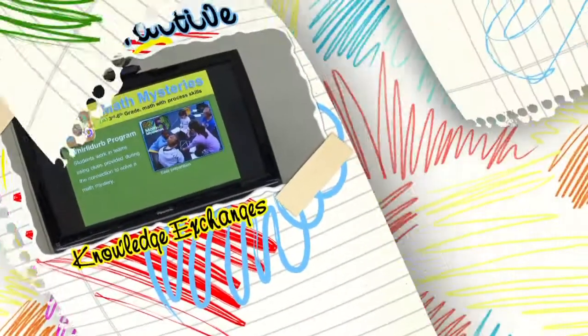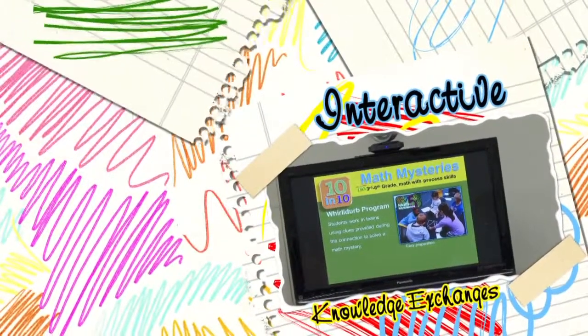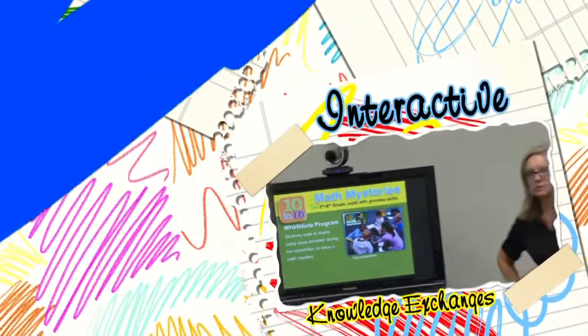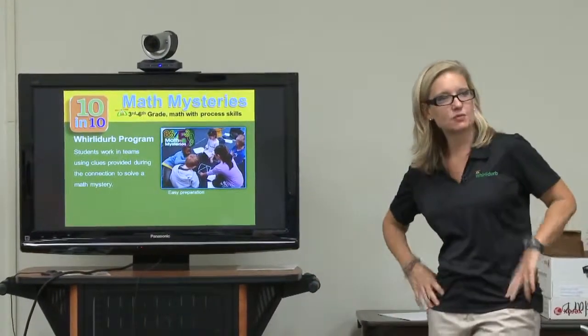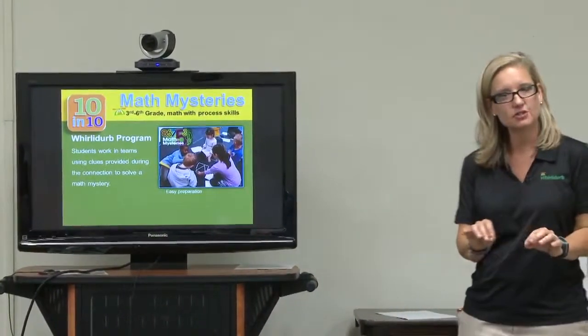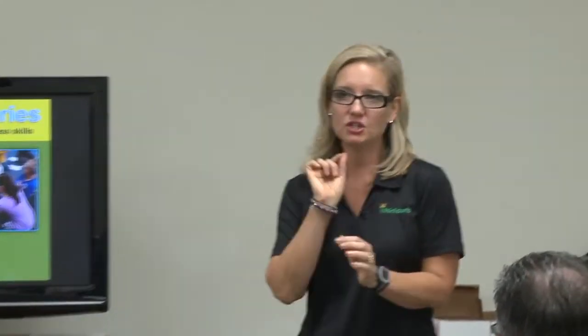Another one we've developed through Whirlidurb is math mysteries. These are for grades 3 through 6, and the focus is reviewing content that the teachers have taught, using that content along with serious application of embedded process skills. Now everything's dual coded on the test. So what we do is they get easy prep.